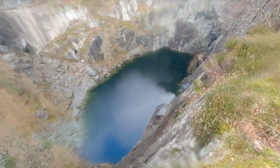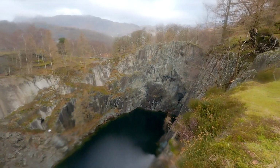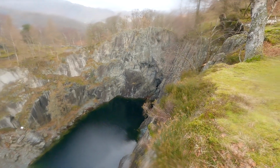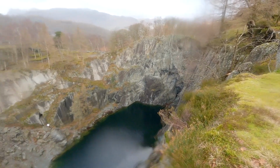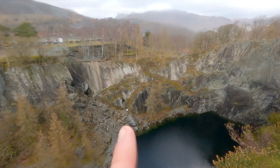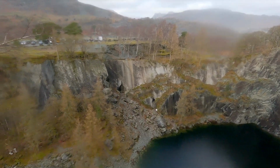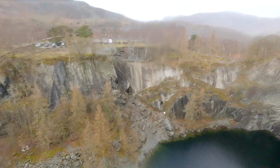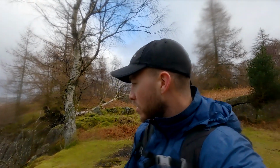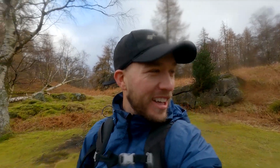Wow. See, just there, it's now rail track and a big cave. Wonder if you can get in there with a little boat. Oh yeah, if you can see there as well, there's holes in the walls to go through. I'll definitely be coming back here one time and exploring this. Amazing. Crazy, man. Gotta crack on with this walk.